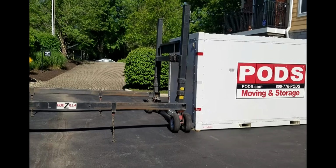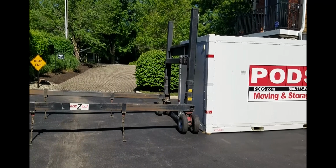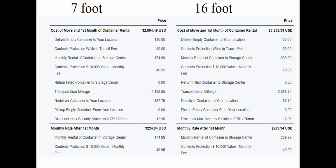So let's take a look at the numbers for how much it costs to use a pod to move across the country. Here's a side-by-side comparison of a 7-foot pod versus a 16-foot pod. When I called, I got a quote for a 7-foot pod and also a 16-foot pod. Initially, I wanted to use the medium-sized pod, but for a long-distance move, you have to choose either the small size or the large size.